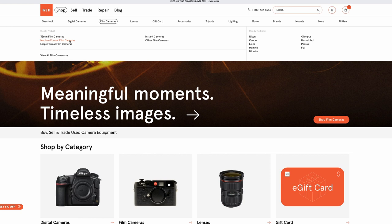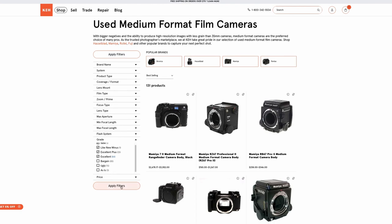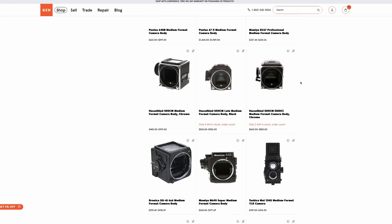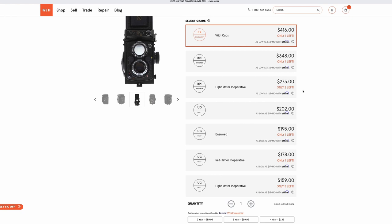So Keh is one of the largest online marketplaces for camera gear of all varieties, and luckily for our purposes, that also includes film. They have a huge selection of complete cameras, bodies, lenses, cases, whatever you might be looking for, and it's all meticulously graded and priced according to those grades. They also include notes on their listings for why gear is graded the way it is, which again, makes it super easy to see exactly what you're getting before you even commit to purchasing it.